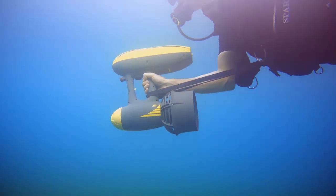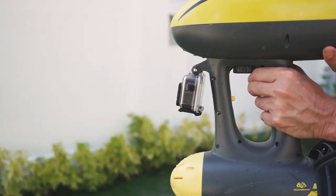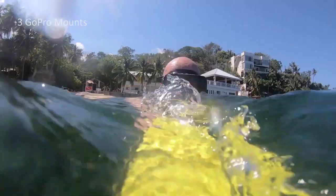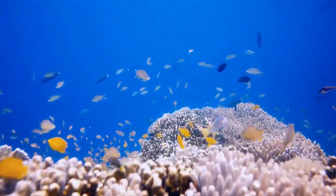Useful spare parts like the belt will make you more comfortable underwater. Never miss out any of your wonderful moments. Mount your GoPro or other underwater camera in front or on the top of Magic Jet for stunning smooth videos and photos.